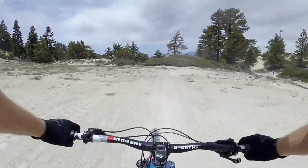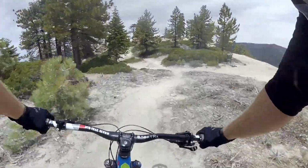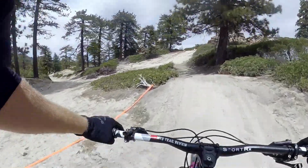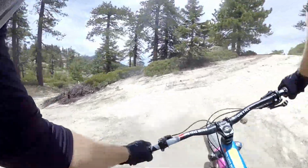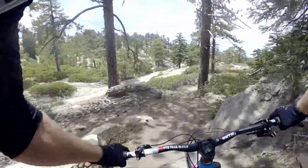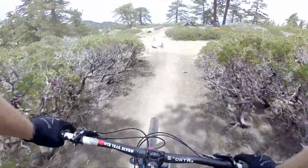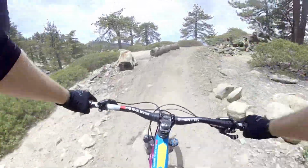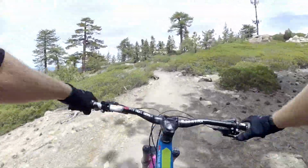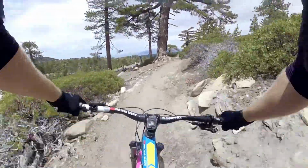So once again, this dirt's super soft, just because they have like the DG pumice, like volcanic type soil, very similar to what you would find in Mammoth. But as you get used to it, it's not too bad. It's actually kind of fun. I don't mind it. You gotta be prepared to put a foot out at times.